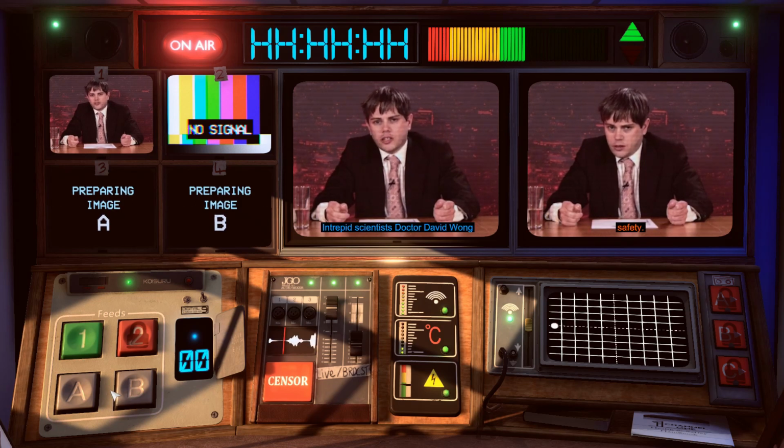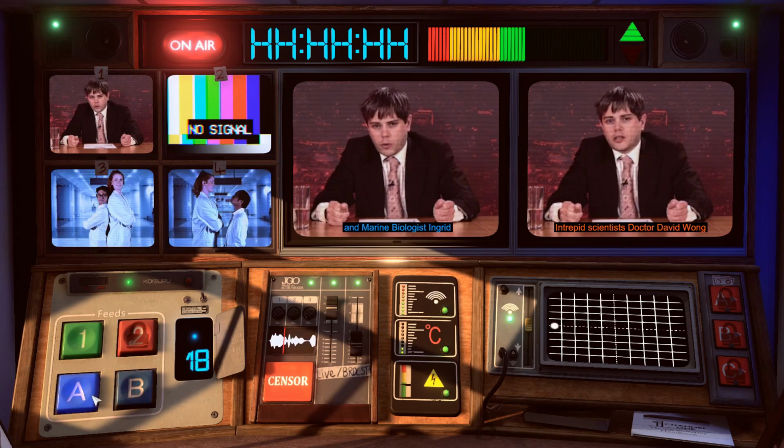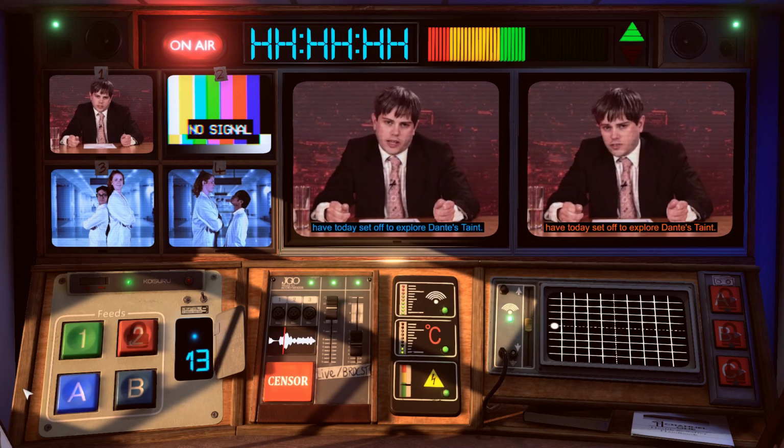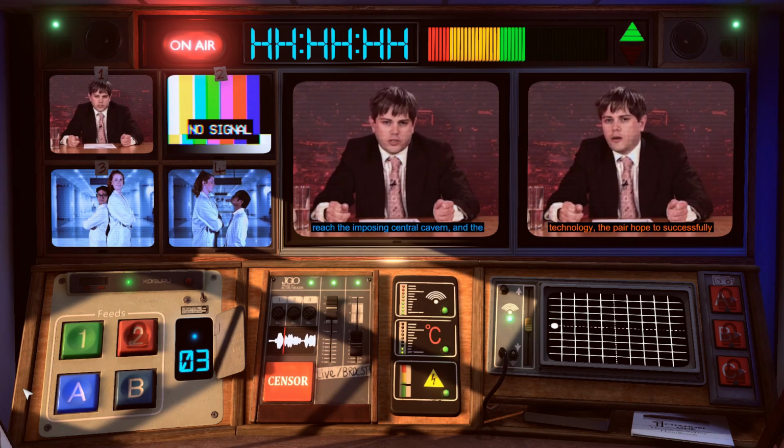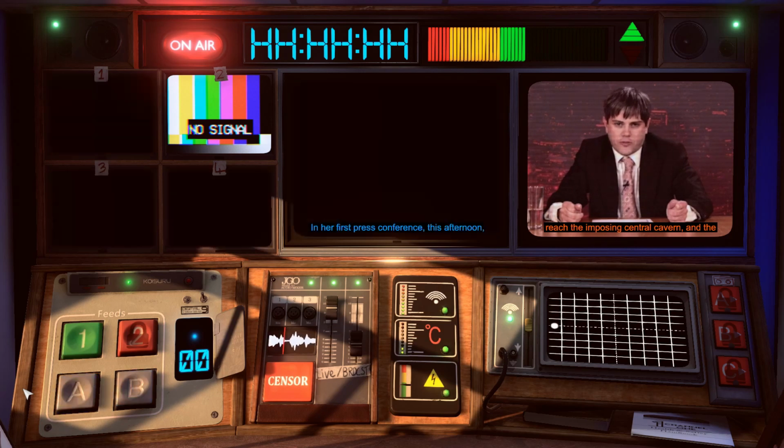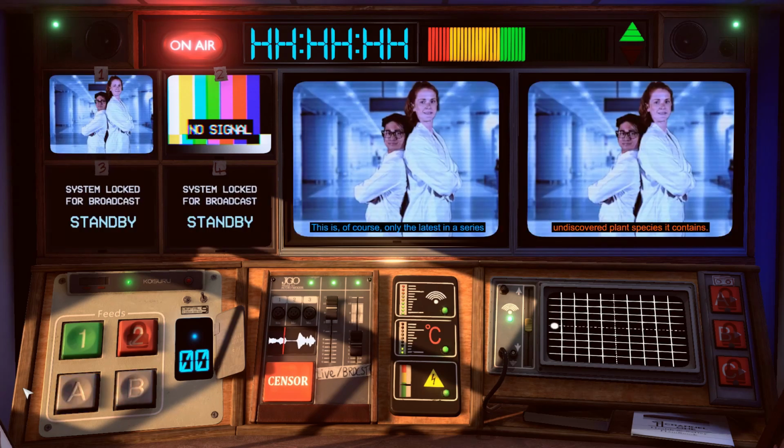Making a splash. Intrepid scientist Dr. David Wong and marine biologist Ingrid Swarsborg-Horgensford have today set off to explore Dante's Taint. The recently discovered cave system was previously thought unreachable, but thanks to a new breakthrough in underwater flower technology, the pair hope to successfully reach the imposing central cavern and the undiscovered plant species it contains. This is, of course, only the latest in a series of successful expeditions of this unlikely pairing. In a joint statement about the dangers their team might face, the pair stated, "We will face the plentiful challenges together, like we always have."